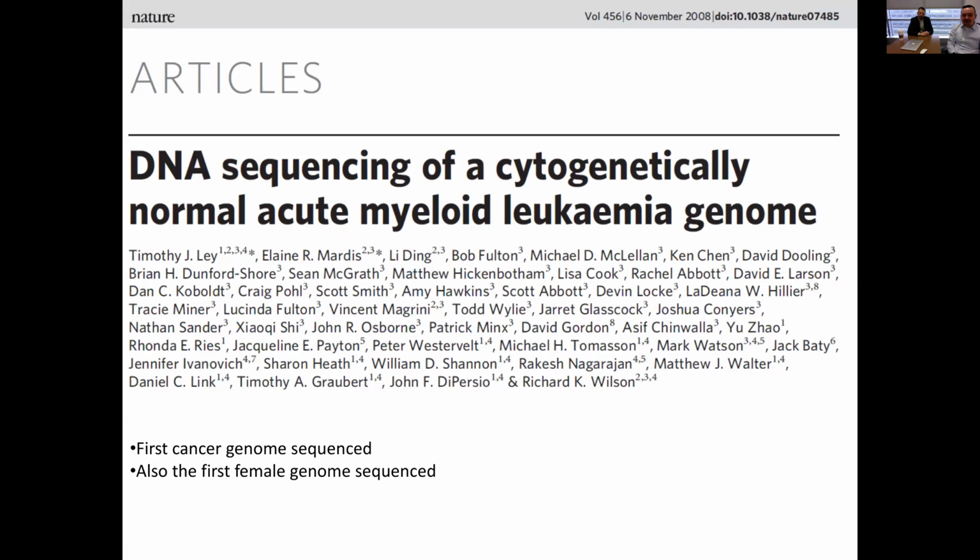So again, if we continue to go down memory lane, these advances in sequencing technologies and bioinformatics really came to a culmination with this paper published in November 2008, which was the first cancer genome ever sequenced, published in Nature, of a cytogenetically normal acute myeloid leukemia. This was about the 7th whole genome at the time ever published, and again, the first cancer genome. What actually wasn't realized when it was first published, but then in subsequent editorials, was that this was actually the first female genome ever sequenced and published and released.